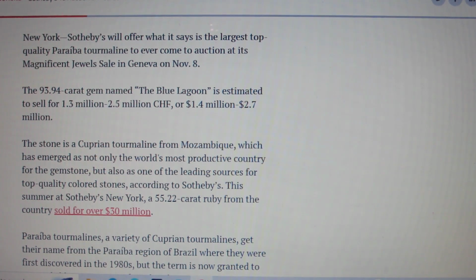Sotheby's will offer what it says is the largest top quality Paraiba Tourmaline to ever come to auction at its Magnificent Jewel sale in Geneva on November 8th. The 93.94 carat gem named the Blue Lagoon is estimated to sell for 1.3 million to 2.5 million Swiss francs, or $1.4 million to $2.7 million.